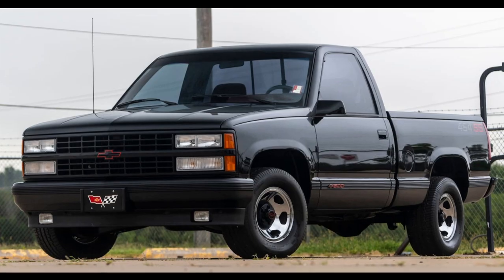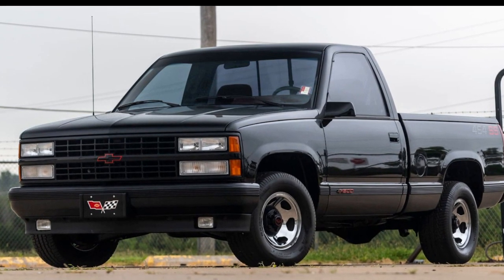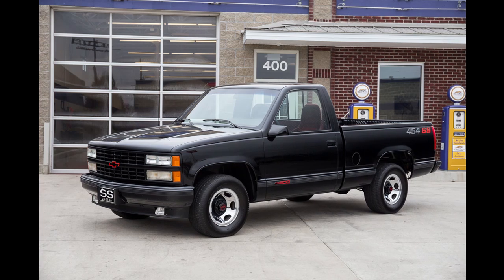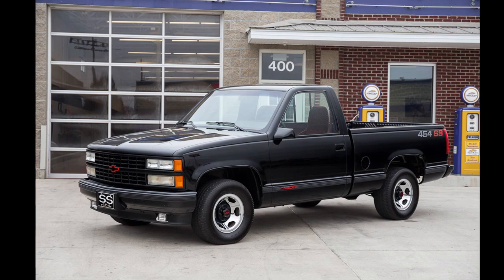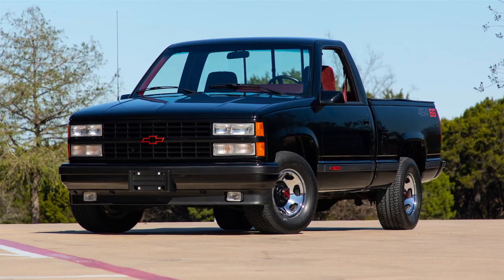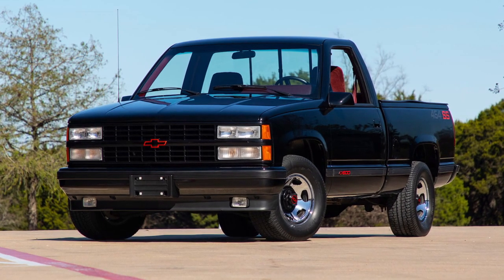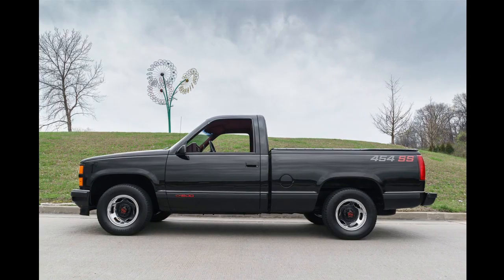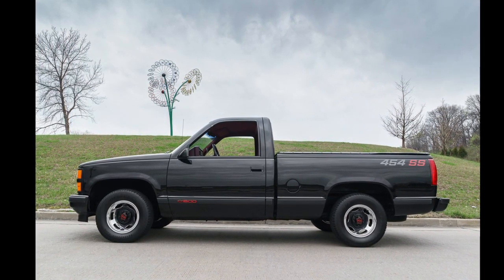Chevrolet 454 SS. And for the last entry on this list, we have yet another Chevrolet truck. The 454 SS was a special version of the 4th gen Chevrolet CK pickup that was produced for 3 model years from 1990 to 1993. This truck was a high-performance 1/2-ton 1500 CK that got many of its design elements from the Sport Equipment package, which came out just a year prior.